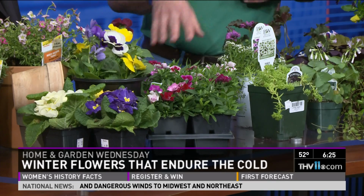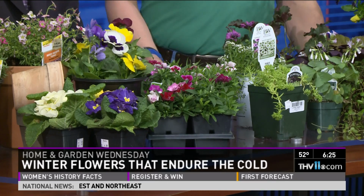How long are they going to last? Well, these actually are perennial, believe it or not. Oh, okay, so they'll come back. But they'll bloom all the way until you're ready to put your summer annuals in.